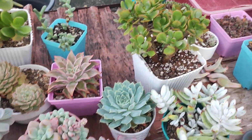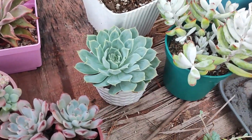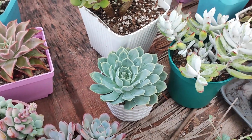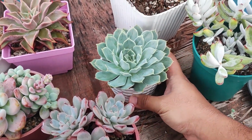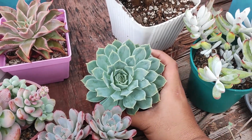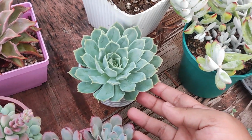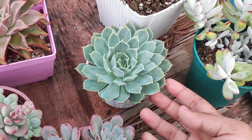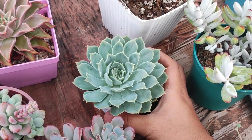Let's go on to the next one. I believe I have shown this one too many times. This one is featured also in our last video, when I made a video indoors about succulents, how much neglect succulents can take. So this is an Echeveria. I forgot the exact name of the variety, but it's kind of like a Laguna Sanchez or something like that.